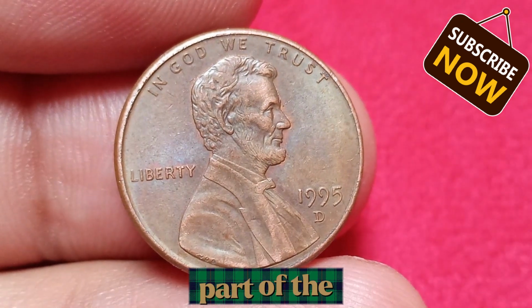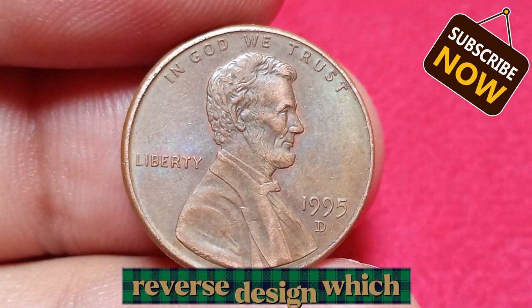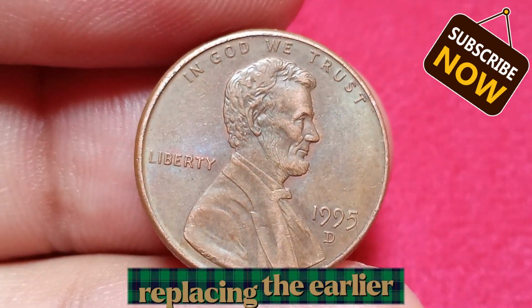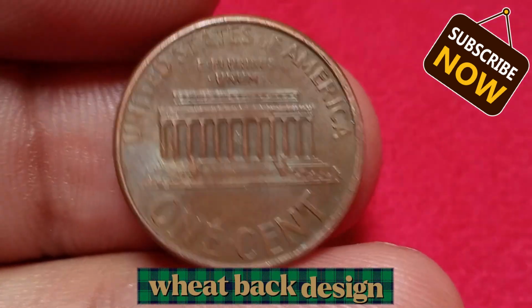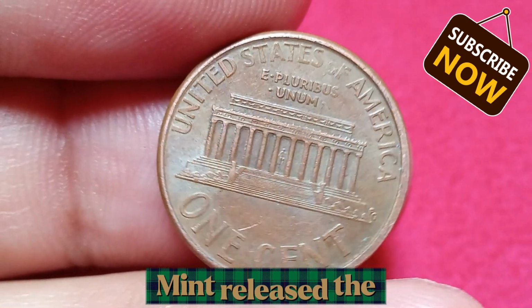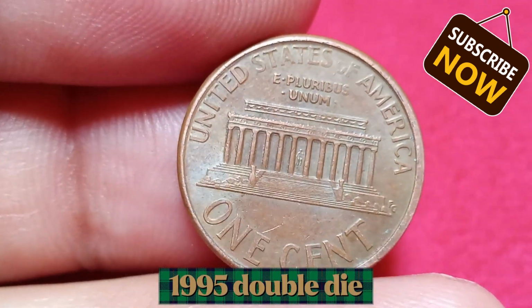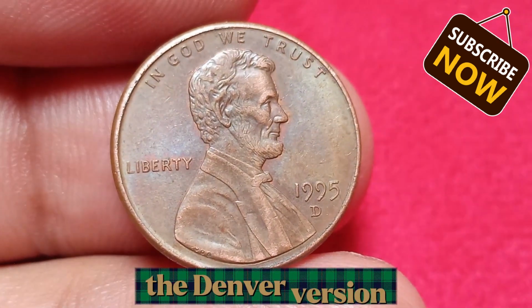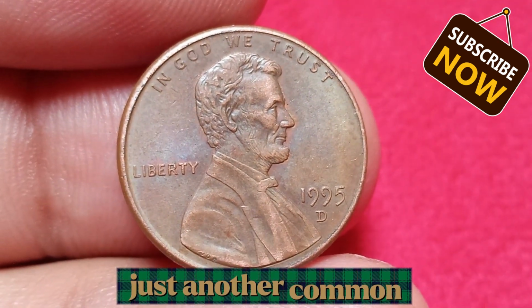These coins were part of the Lincoln Memorial reverse design, which had been in place since 1959, replacing the earlier wheat-back design. But here's the twist: while the Philadelphia Mint released the famous 1995 double-die penny, which exploded in popularity, many collectors overlooked the Denver version, thinking it was just another common coin.